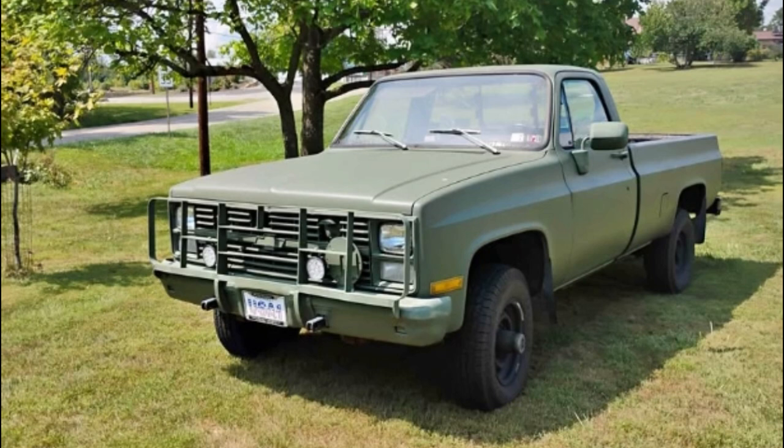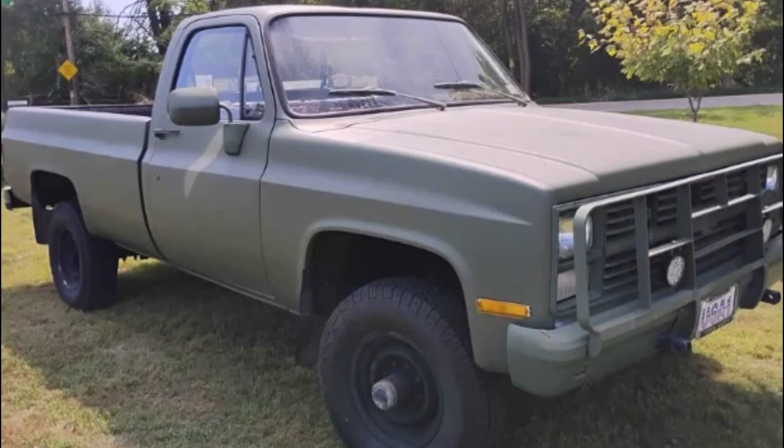Whether you're looking for a rugged work truck, a diesel project with potential, or a slice of military-grade American history, this 1986 Chevy 3500 HD is ready for whatever comes next. Trucks like this are getting harder to find, especially in running condition, so if you're interested, don't wait.